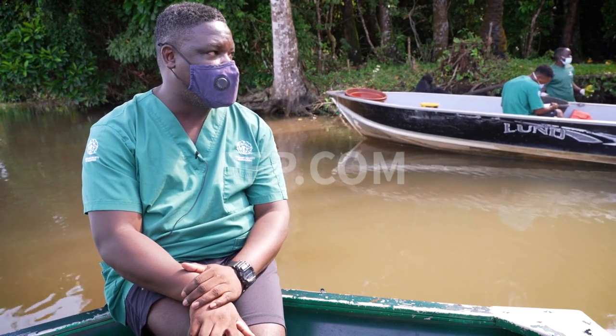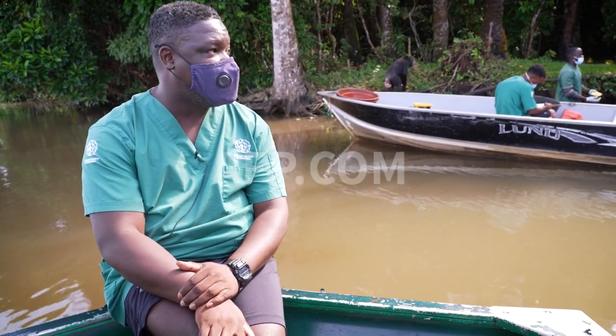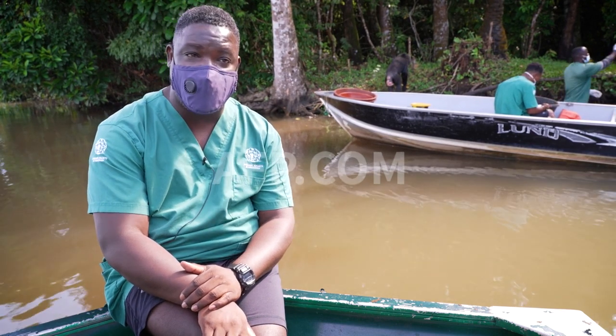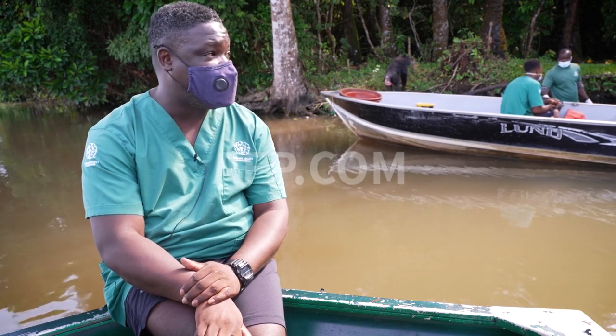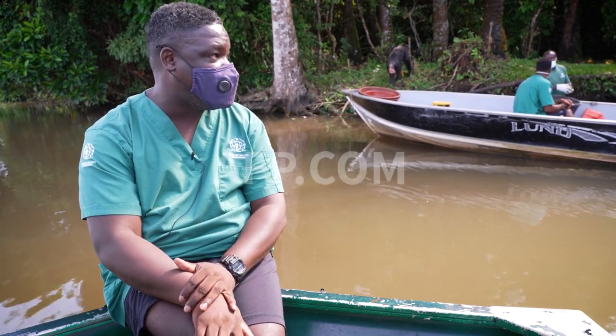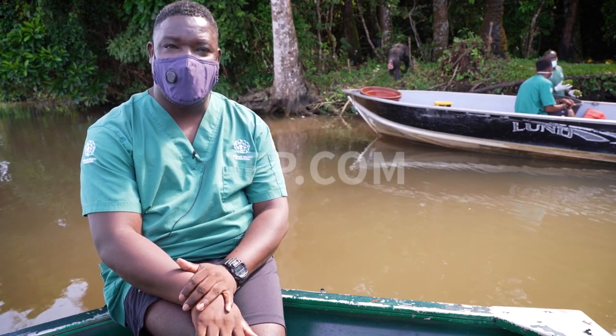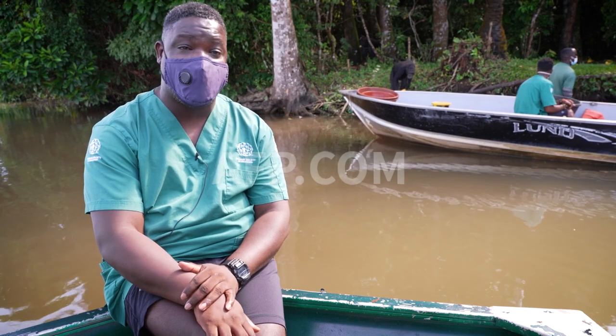We have 65 chimpanzees on 6 islands, and each of them has a very unique appearance. They're different ages, different sex. They've got a different character, body formations, and you can quickly identify them. They all have different names.